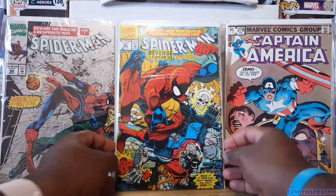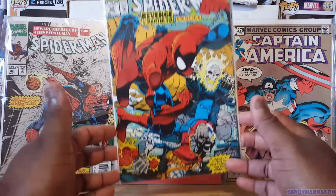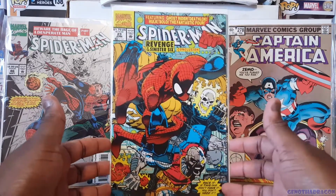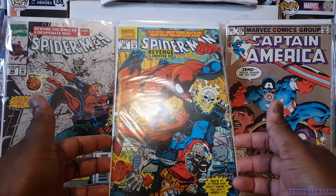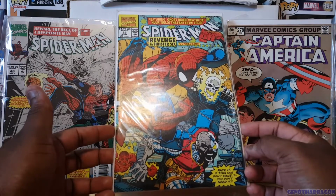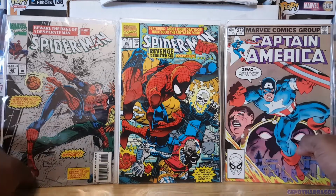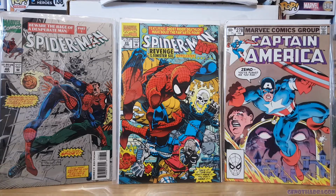More Spider-Man. Here is Spider-Man 23. This is Revenge of the Sinister Six. Now, this one was an arc. I do like the Sinister Six and some of the characters that are in this arc, but I was kind of hesitant because I'm like, I don't know, man. I think this is the one with Erik Larsen on it. Yeah, Erik Larsen on this, and I'm not a big fan of his art. So I'm like, I don't know if I want to mess with Erik Larsen, but it's a Sinister Six, so I'll do it.